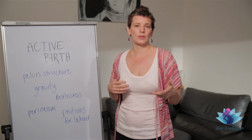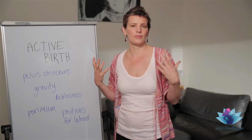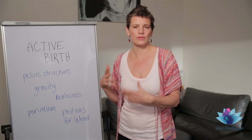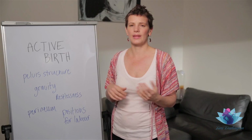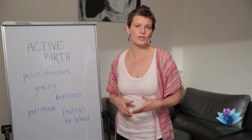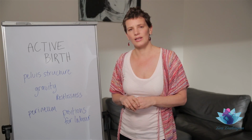So this could be an episiotomy where they cut the perineum. This could be pain relief drugs, or some sort of different methods, different drugs to augment the labour if the labour's a bit slow or the mother's exhausted. It can also mean surgical or assisted delivery with forceps or ventouse. The ventouse is like the suction cup, or even caesarean. So these things carry higher risks.